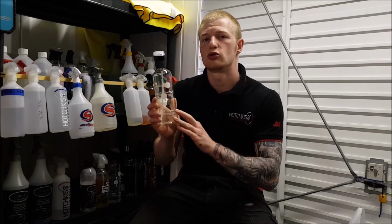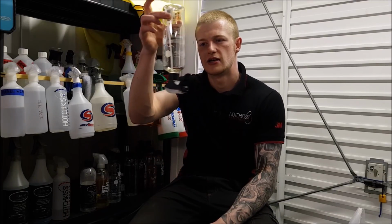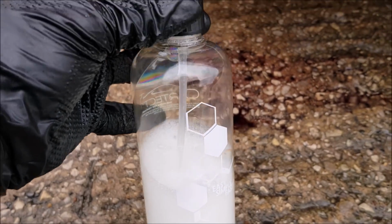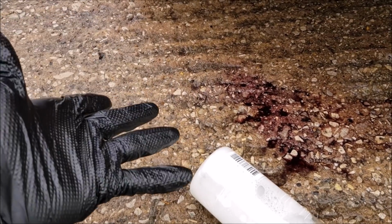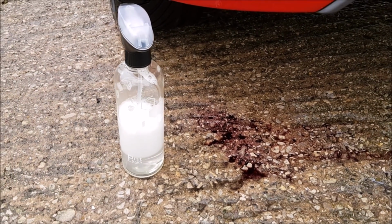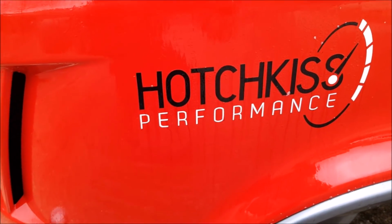Next up we have rust and iron remover, fallout remover. As you can see, I've used it all up because I love it that much. It's different in the sense of it doesn't light up like a Christmas tree. It doesn't bleed profusely. Did I say that right? It doesn't react and light up, you know, make your wheels or your paintwork look amazing.